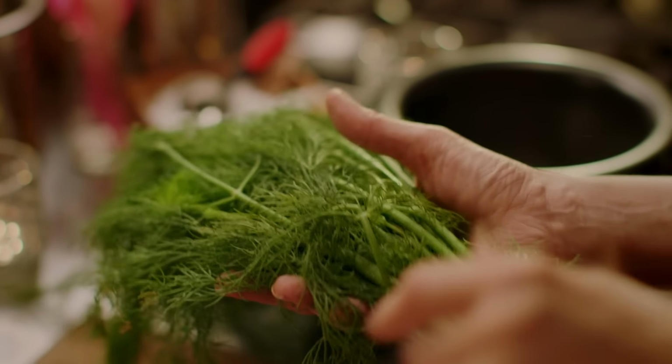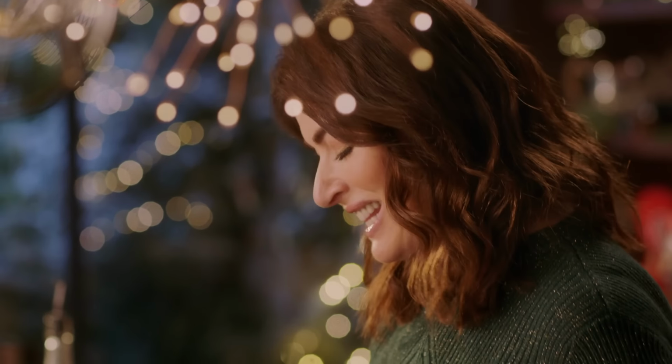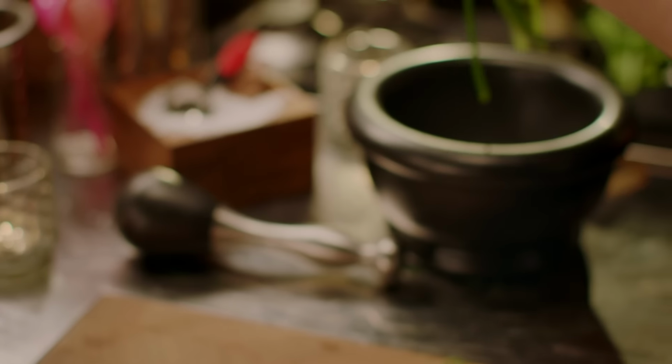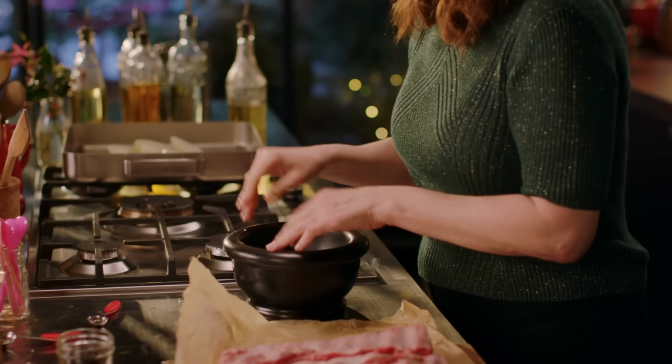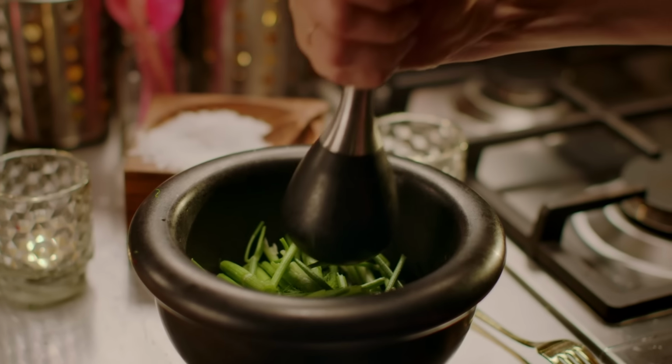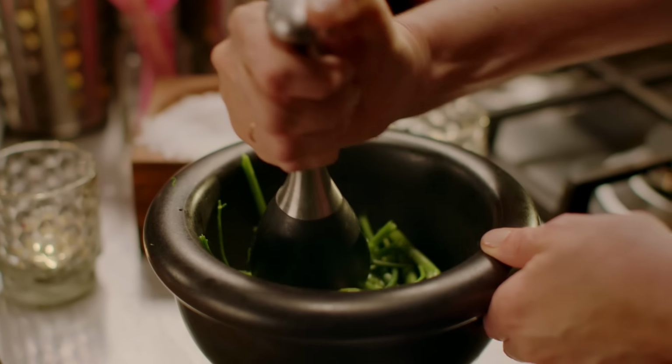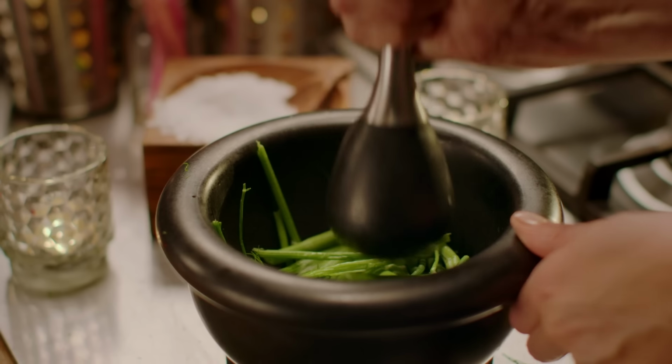It's got a lemoniness and a freshness, but also a gentle anise flavour that really wins around people who hate licorice or anything in the aniseed arena. I'm using the stalks for the paste. I'm going to go gently at first so the juniper berries don't just jump out of the mortar. You can, of course, use a stick blender to make this, but I love using a pestle and mortar.